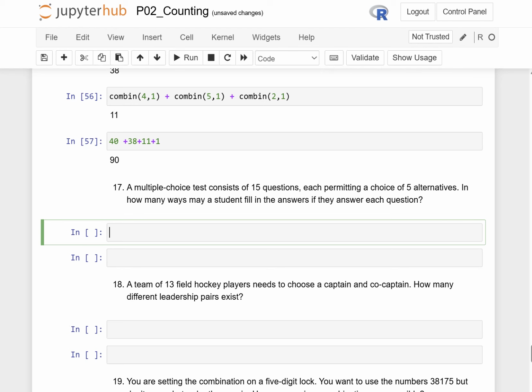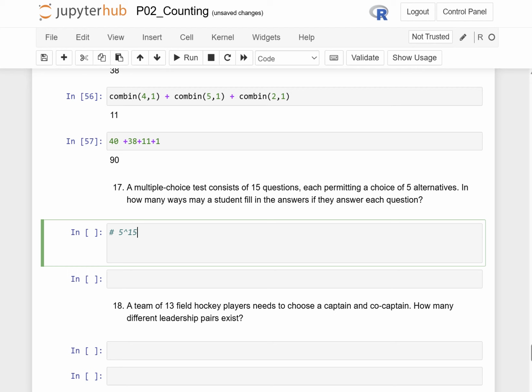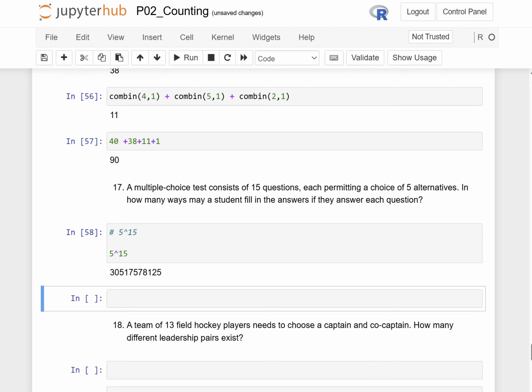Multiple choice question with 5 alternatives for each question, 15 questions. So this is just 5 raised to the 15th power, right? We have a 5-letter alphabet, and we're making a word that's 15 letters long, essentially. And again, R will actually evaluate that.